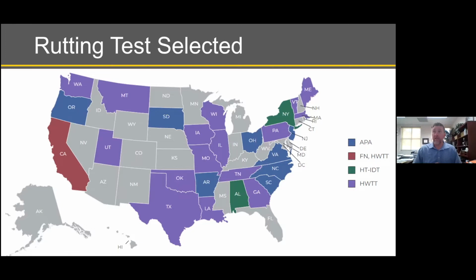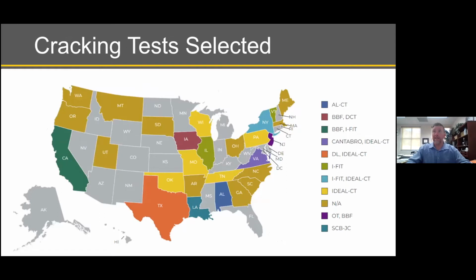And then we've got definitely some states in the Mid-Atlantic and Midwest area that are using the APA. All of these tests are good tests. There's not one that we recommend or say is better than another test, but here's again that list, and this map's available again on that NAPA Balanced Mix Design resource page. So we move on to the cracking tests.